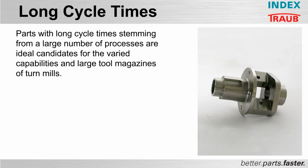So long cycle times. If a part's got long cycle times, typically it's because it's got a lot of milling or a lot of heavy turning or a lot of operations with a lot of tools. So again, this is always going to be a good fit for a mill turn machine. And the Index lineup of machines, we have lower turrets with Y-axis. On some machines it's a single turret, on others it's 2 turrets with Y-axis. So this can enable us to cut down the cycle time, with simultaneous machining on the counter spindle with a turret or B-axis, whilst machining on the main spindle. Okay, next slide, please.